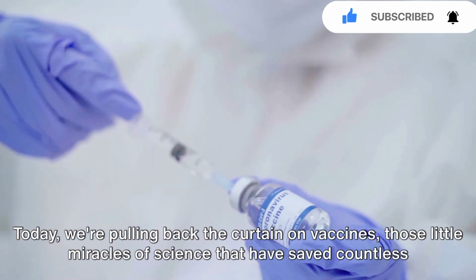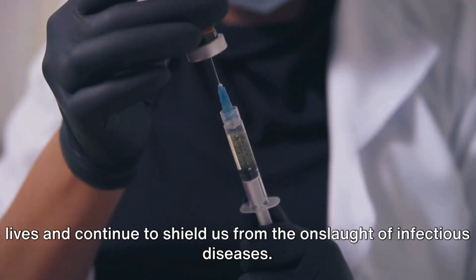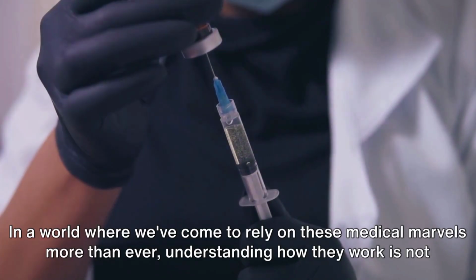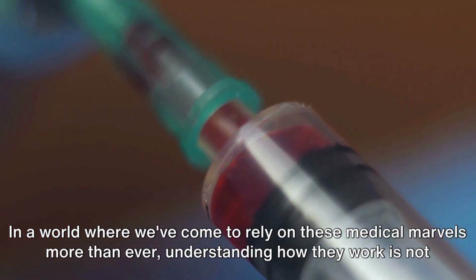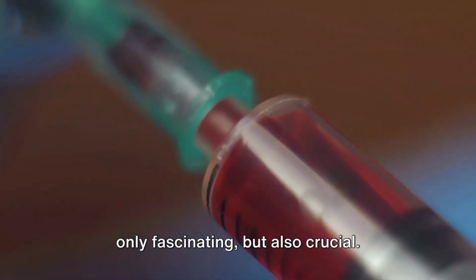Today, we're pulling back the curtain on vaccines, those little miracles of science that have saved countless lives and continue to shield us from the onslaught of infectious diseases. In a world where we've come to rely on these medical marvels more than ever, understanding how they work is not only fascinating, but also crucial.